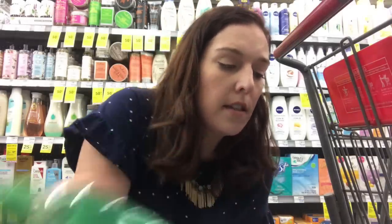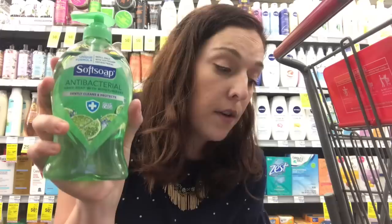Okay, so if there's one deal everyone should be doing, it's on the Softsoap. So these Softsoap hand soaps, the 11.25 ounce, these guys are on sale for $1.99. Regular price is $3.49. And everyone's gonna get an instant coupon to take $1 off. So final cost is gonna be 99 cents. So we went from $3.49 down to 99 cents with sale and that instant coupon.